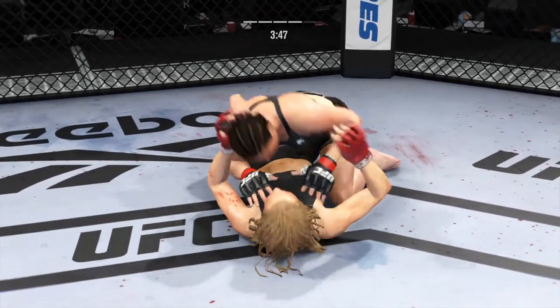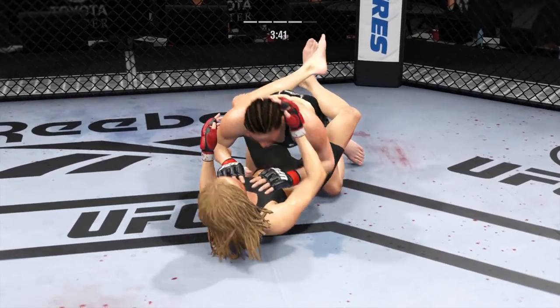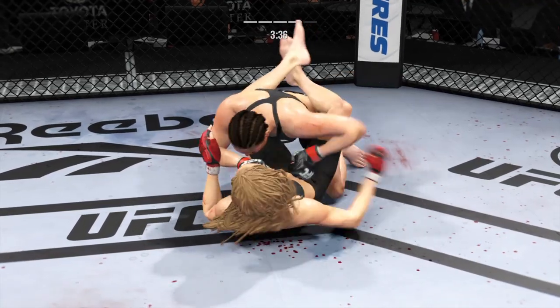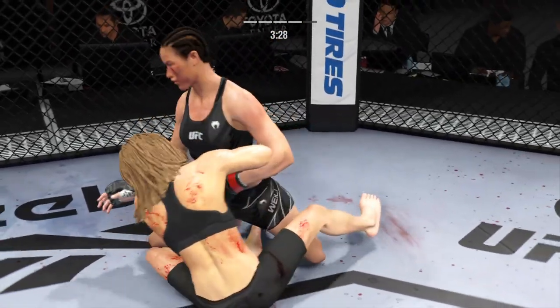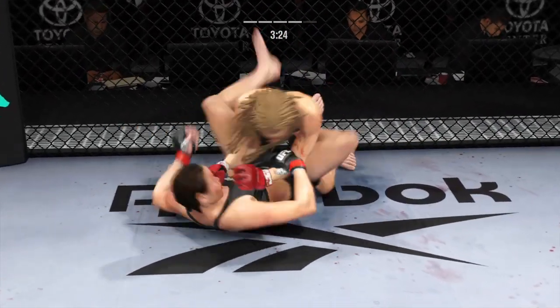All right, so her ground control is outstanding. Half guard is when she's at her most dangerous. Yes, she's at her most dangerous when she has a half guard because she's so brutal with the ground and pound. She likes to go after fighters and really wear on them, force them to make decisions to give their backs so that she can chase her submission, or they're going to lay on their back and just get beaten up from the top from that beautiful half guard position.